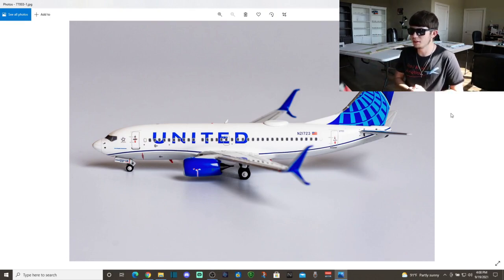As you can tell, this model looks absolutely awesome. So what we do is we inspect the model from the stock photo that the company provides, in this case NG Models with this United 737-700. We take a look at the real life photo of the aircraft to evaluate everything between the mold standpoint, the color standpoint, and the livery and the detail standpoint, and then we give it a final score and put it into the tier list rankings.